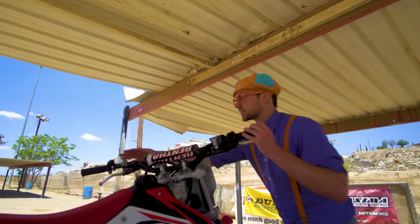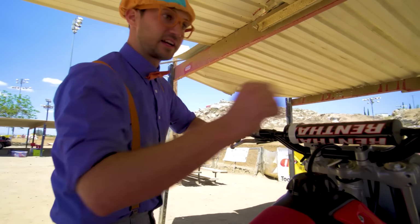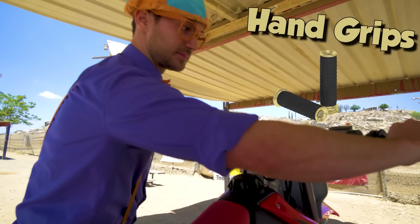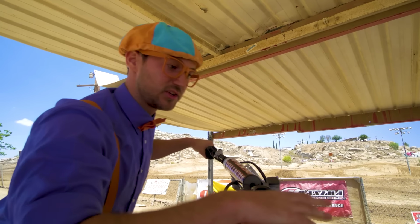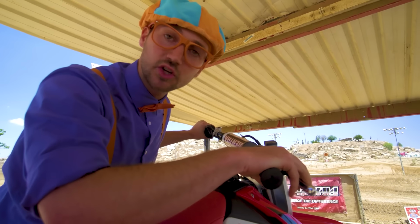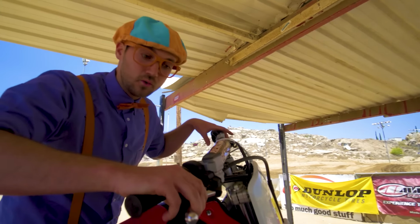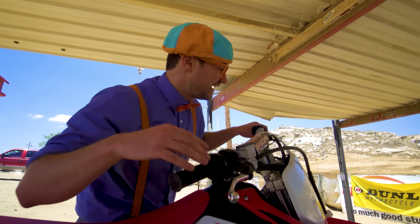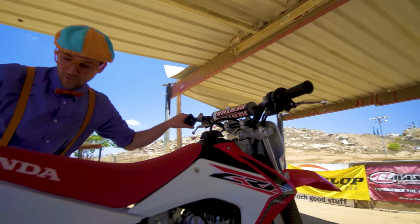All right, and look, that throttle, and this over here, these are the hand grips. This is where you steer the motorcycle from. And then you have your front brake right here. Yeah, that's what I showed you earlier, the front brake. This is how you control it. You just pull it in, and then the clutch.